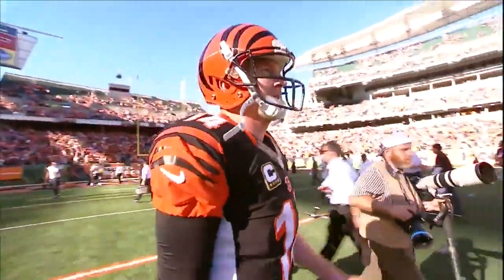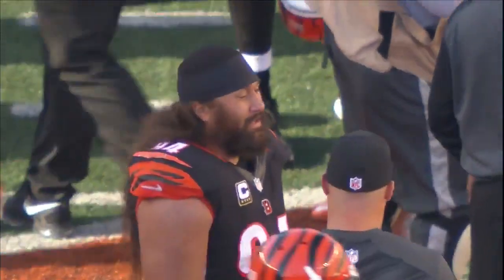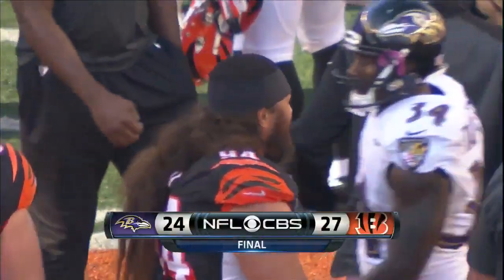Andy Dalton and the Bengals walk off the field a winner. Once again, the Bengals over the Ravens, 27-24.